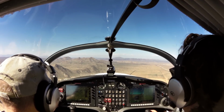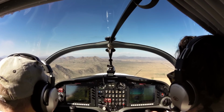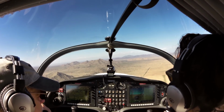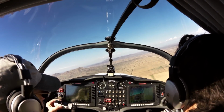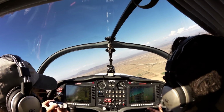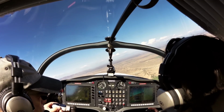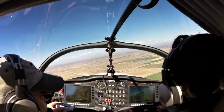Totally. One of the nicest things about the Sling is that the handling is extremely light. It'll fly like a gentleman's airplane with just fingertip control, and it's stable and doesn't have any adverse pitch instability problems like a lot of small airplanes have. It doesn't want to get into pitch oscillations. And it'll fly like a gentleman's airplane, hands off, with very little control inputs.